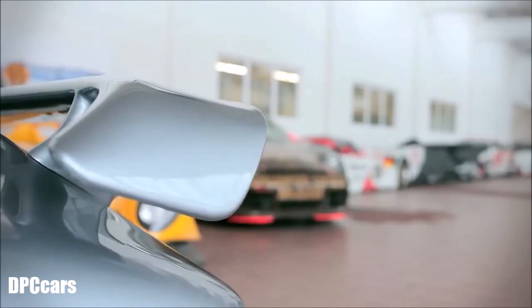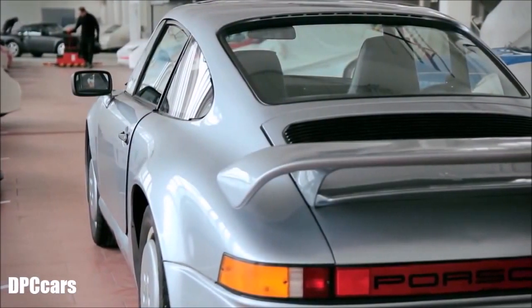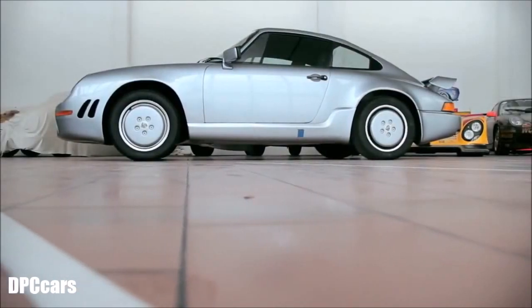So the aerodynamic study is an example for the ideas of the Porsche engineers which came up in Weissach and made it into serial production sometimes 10 years later.